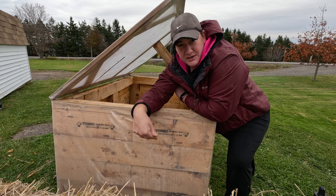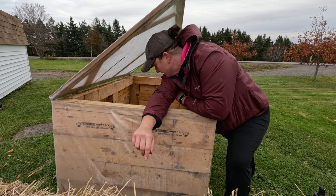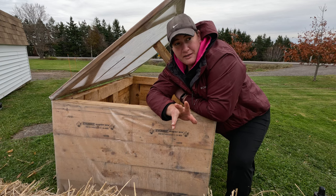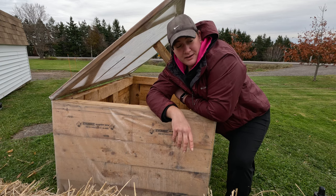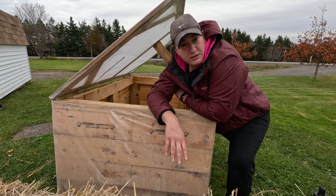So I'll go ahead and fix this up, and then I'll show you the update on the Swiss chard and the radish that's still growing. Other than that, nothing much else coming from these. So I'll just reset that and go from there.